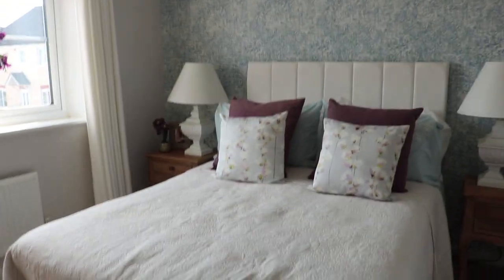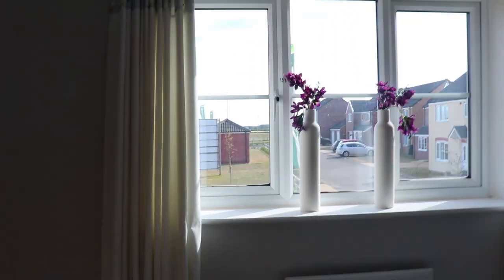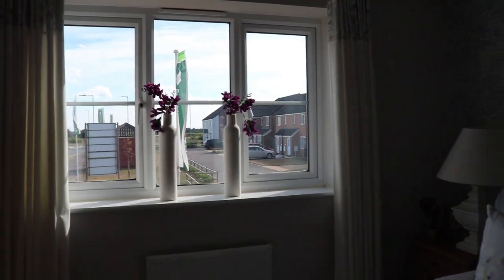This one looks like a mini master bedroom. It looks quite big as well. And it's got a bigger window here. And it's got a wardrobe, like a built-in wardrobe. It's built into the wall. Looks quite nice. So those are the 5 bedrooms. Let's go and check out the bathroom.